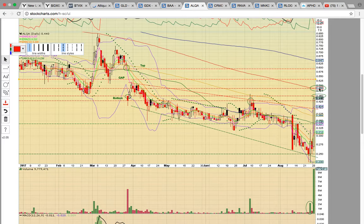So if it gets above the 200-day simple moving average, then we'll be talking about a potential gap fill. Right now, it's hitting bottom of gap resistance. That is a huge resistance level. You could see the candles work back into the bands. If that does happen, you want to see this 100-day simple moving average of 0.369 turn into support.